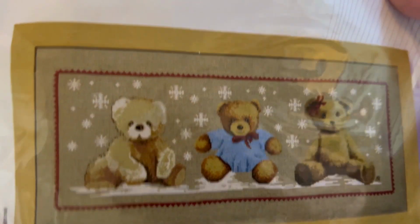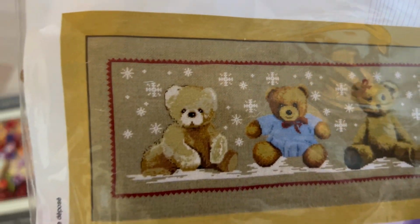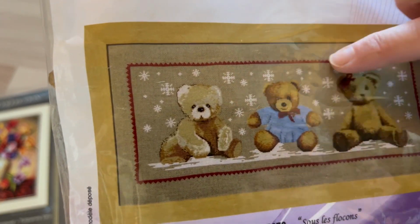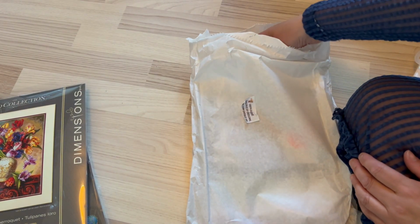It's cute though, and it could be cute for a child or for just somebody who loves teddy bears. You can also just stitch this one or this one or this one. They're really, really cute. So yeah, not bad, not bad. Let's go into the next one.